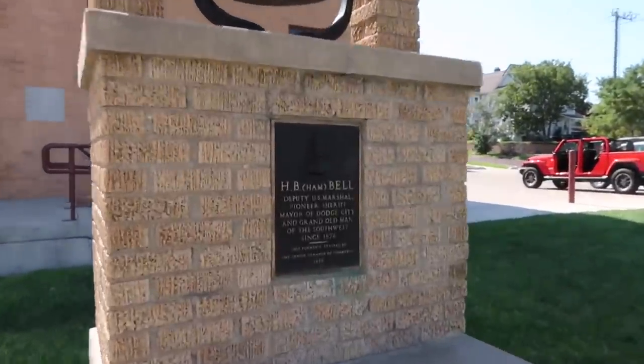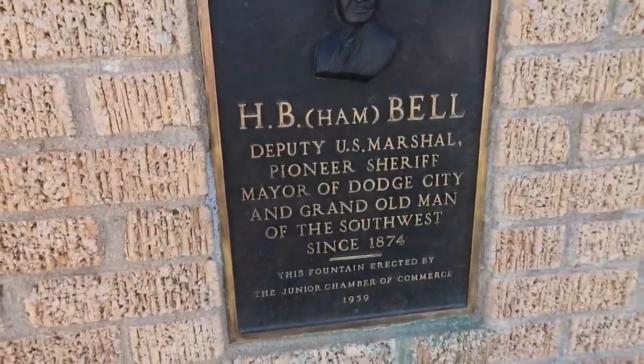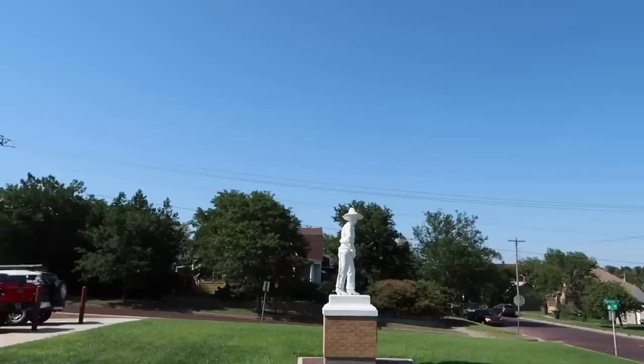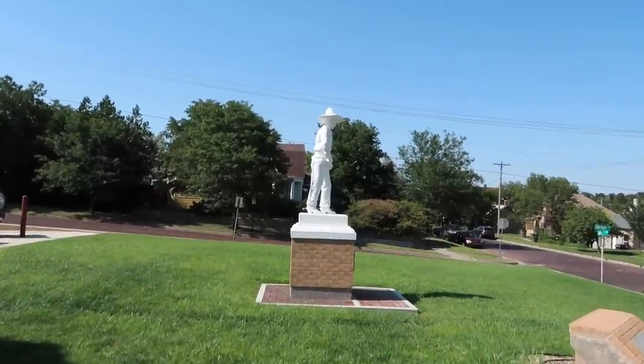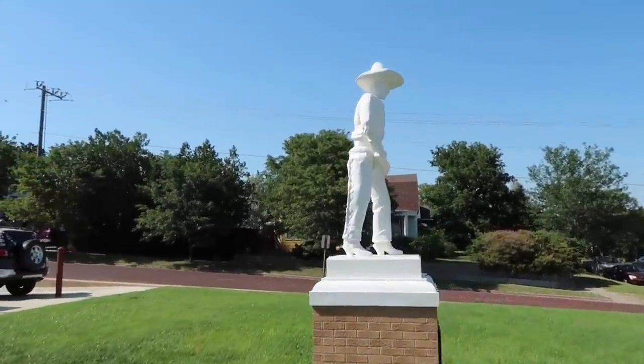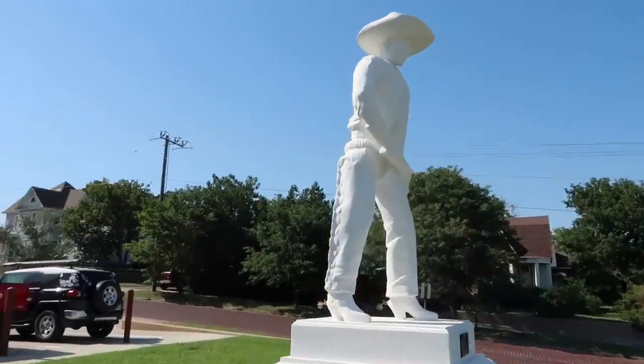There's a lot of very historical things here. This bell. And I was reading that this was the very first sculpture placed here in town. And it was restored a few years ago.